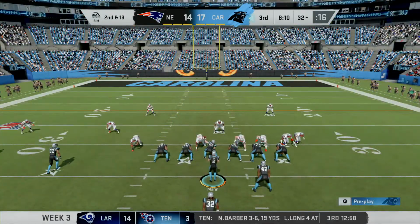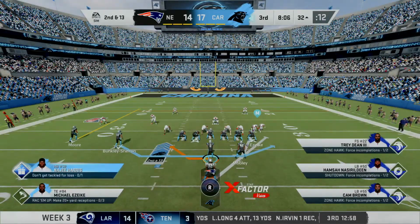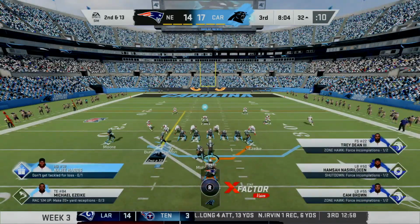Ready. 15 line. 15 line. Defense, keep it up, guys. Watch the safety creep.